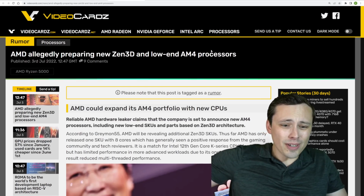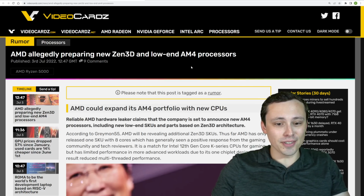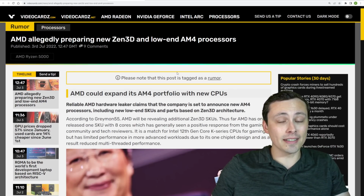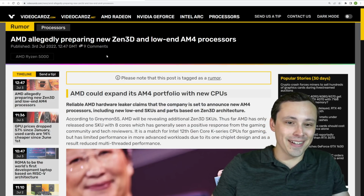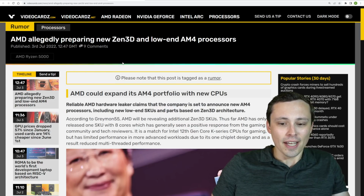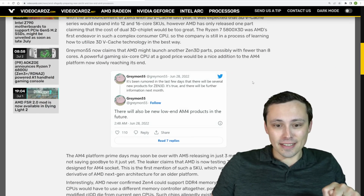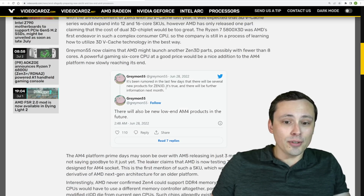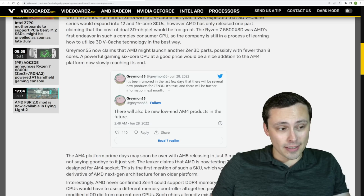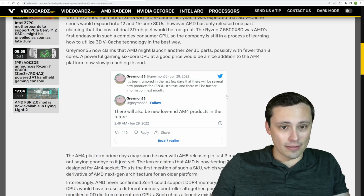Now let's hop into, again, rumors rather than confirmed results here, but these are very interesting in the CPU space. The Digimon over here, Greymon55, is first of all saying that we could see new Zen3D products, and this could even be on AM4 platforms.